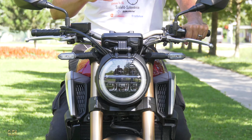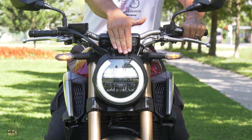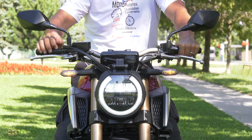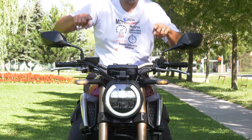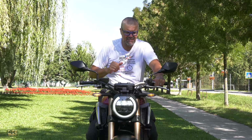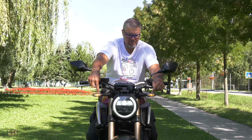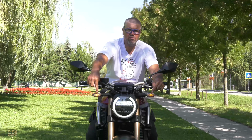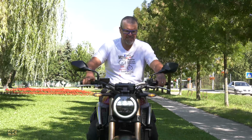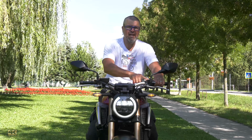The previous CB650F version also had an LED main light, but in this model the form and design of it is much nicer. What is also a change is that all the other lights, so the indicators, the rear light and the brake light, are also working with an LED system. These front indicators also work, let's say, as a position light, so they are always lit in this yellow color. And the bike's emergency indicators button moved from the right to the left side.